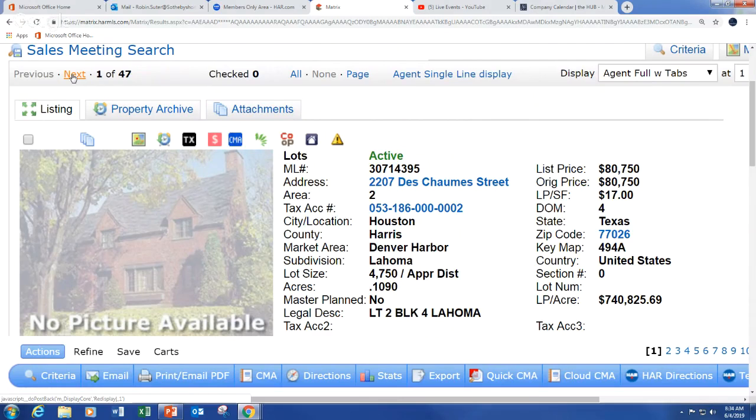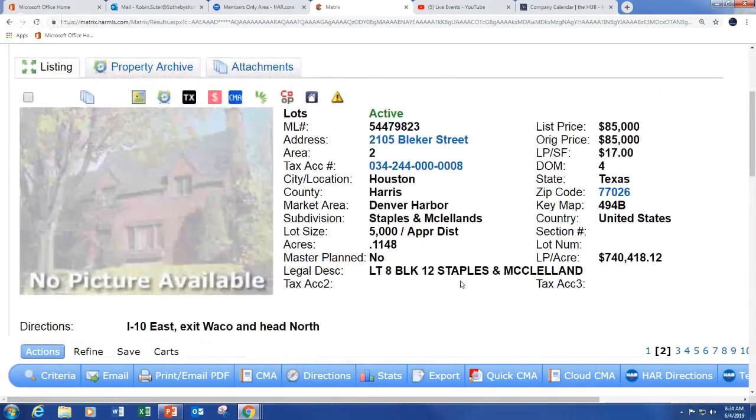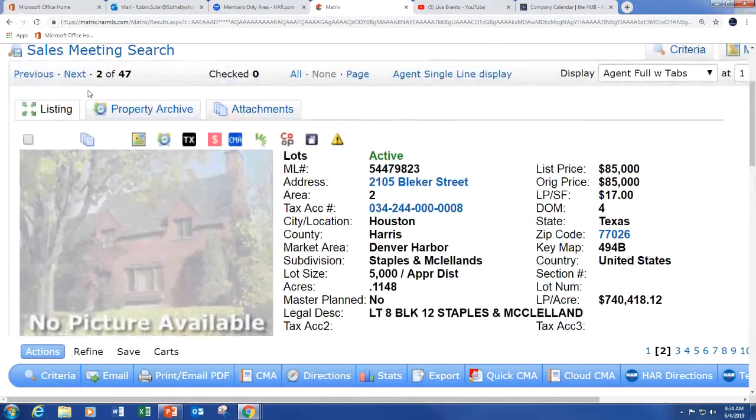That area is starting to go, just like Eastwood that Jonathan's working on. This area is starting to move. Letting you know. Thank you. And this is another one? Yes. 2105 Bleecker Street.